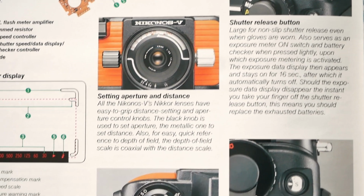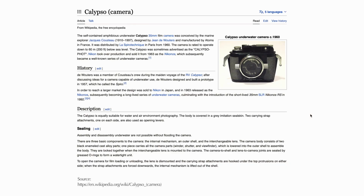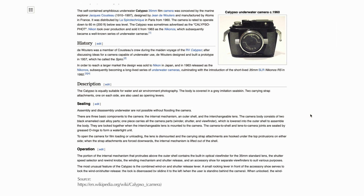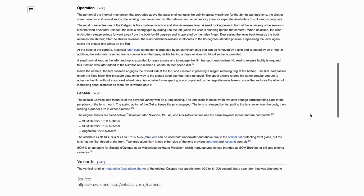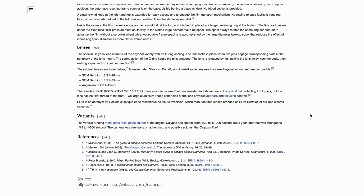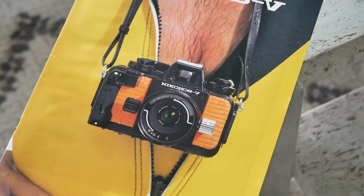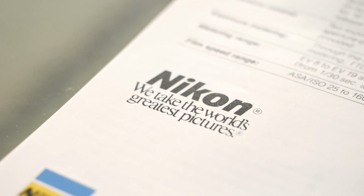Historically, and I wanted to briefly touch on that, the system was born as the Calypso Fort in 1959 already, and was produced by the French camera manufacturer Atoms and co-developed by the legendary French diver and explorer Jacques Cousteau, as well as the Belgian inventor Jean de Wouters. So really at a time when we also saw the introduction of a lot of dive watches, also often developed together with professional divers with their special needs. And here we have the same story kind of applied to cameras with the Nikonos as a camera that was originally developed here in France, similar to certain dive watches that were also created for the French Navy, for instance.